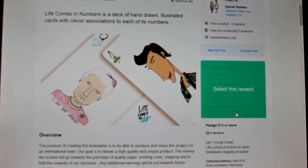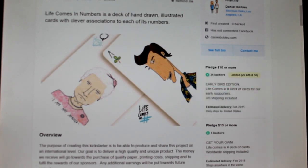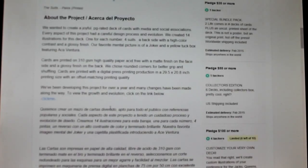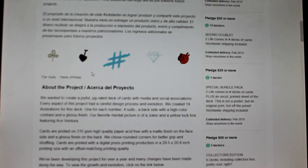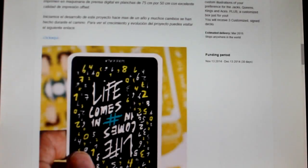Here we go. Goofy artwork on the faces. That looks like Jim Carrey for sure, from Ace Ventura. I'd have to say, I am not amused. Yes, I am not amused. I do like that they actually use a diamond for the diamond pip, a spade shovel type thing for the spades. Here's the back design. It's a bunch of numbers. There's Batman on there. Michael Jackson.